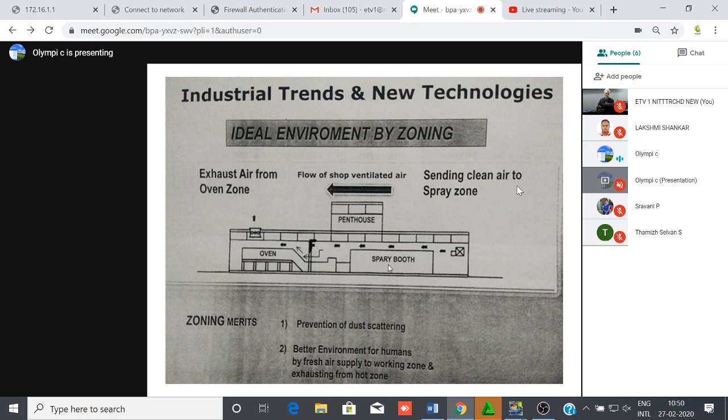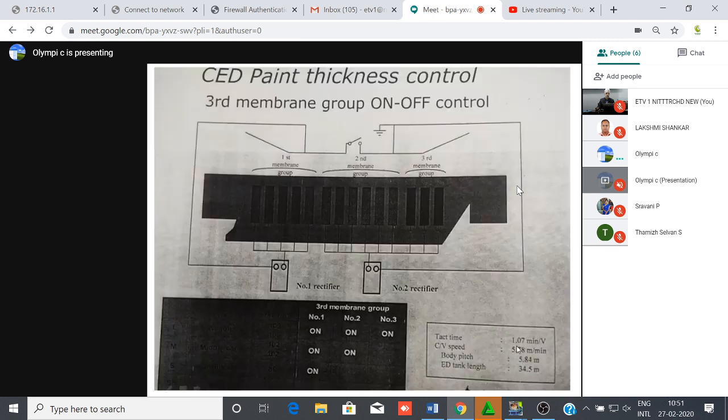The VOC is less. The benefits of this kind of zoning are prevention of dust scattering and a better environment for humans by fresh air supply to the working zone and exhausting from the hot zone, which is above the oven. And even this hot air can be used for some purpose if required, for heating of some process tank or other equipment. This is not very clear.